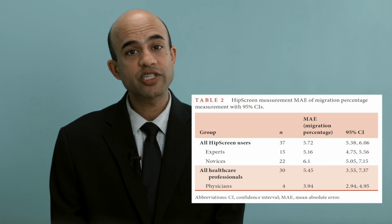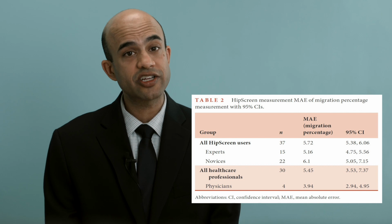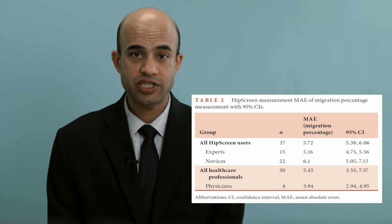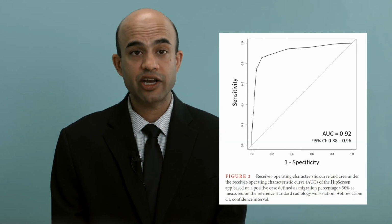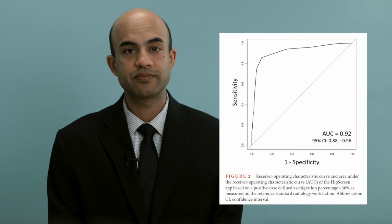Our findings were very encouraging. The mean absolute error among participants was 5.72%, which is considered clinically acceptable, with an even better accuracy found in physicians and healthcare professionals. The HipScreen app measurement had an excellent reliability with the intra-class correlation coefficient of 0.83. It had excellent discriminatory ability with an area under the receiver operating characteristic of 0.92 and a sensitivity of 94%.